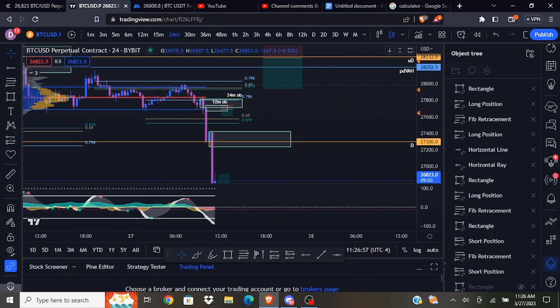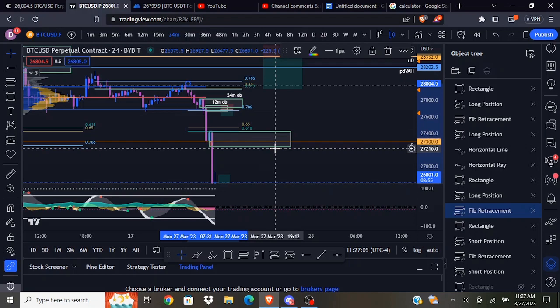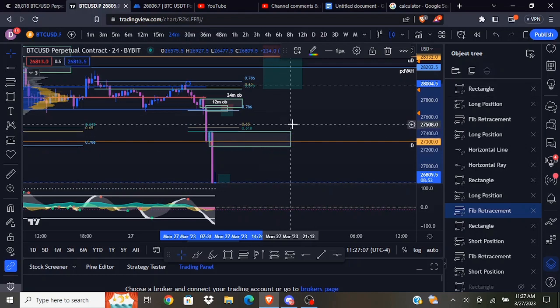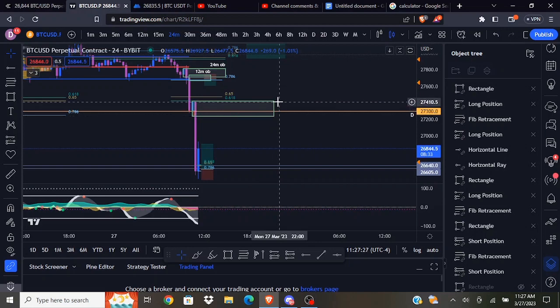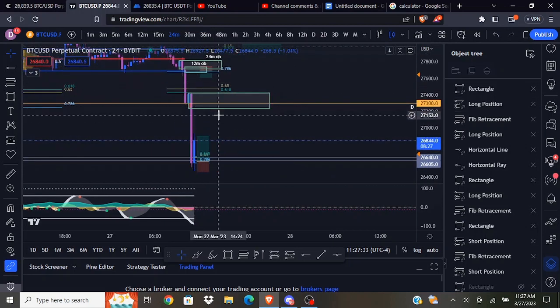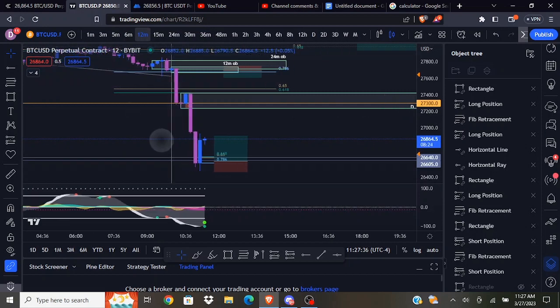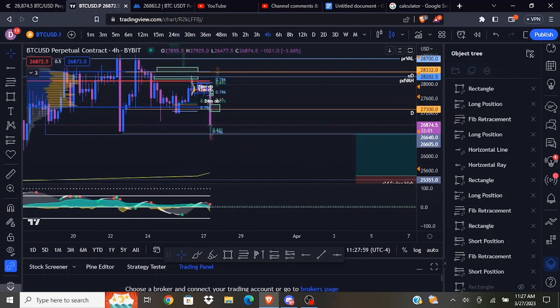Let's see if that golden pocket from that original high lines up there now. Yeah, the golden pocket is lining up with the top of the box as well. So this is another local zone that interests me between 27,240 and 27,400, you can say. We may come up and hit that very soon though, so it may be tapped by the time this is uploaded. And yeah, I'd say those are pretty much the trading plans that I'm looking for in the near future.